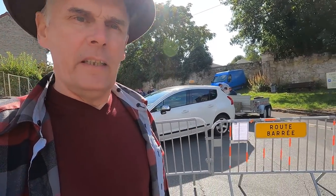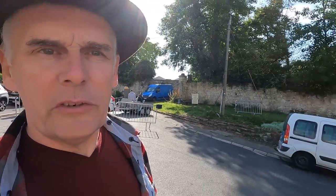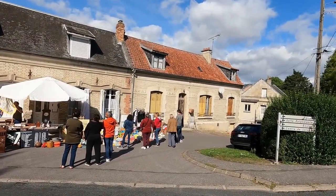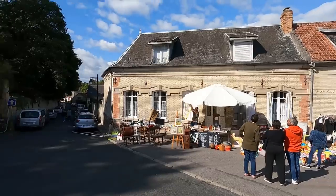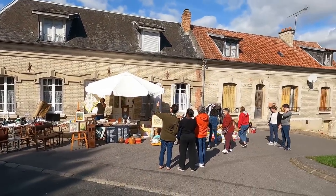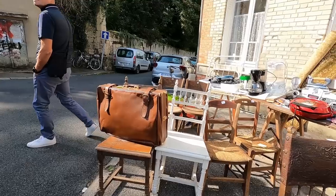Officially, we're at the far end of the brocante. As you can see, I'm walking out through the route body where it's all blocked off. But of course, just because you're not within the confines of the closed roads doesn't mean that you can't set up outside your own home, which is exactly what someone has done right here. As you can see, Caroline's down there amongst the crowds having a little look what this gentleman has brought out from his house. Makes you wonder where he fitted it all. Of course, what actually happens is a lot of these folks, they collect stuff all year, ready for today. So let's go have a look and see what he's got.